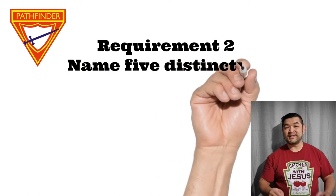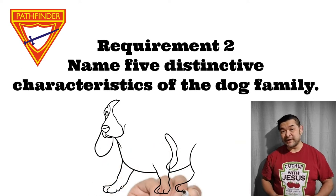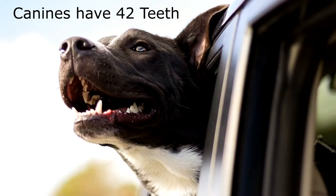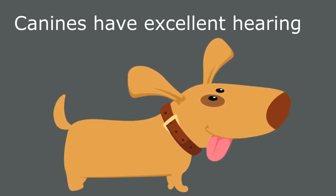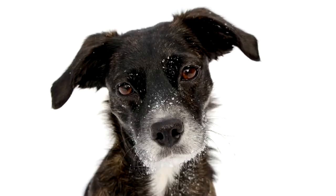Okay, requirement number two. Name five distinctive characteristics of the dog family. Here are some interesting facts about canines. Canines have 42 teeth. They also walk on their toes, and they have four claws on their hind feet and five in the front. Canines have excellent hearing due to their ear flaps called leathers. They have a great degree of ear mobility that allows them to quickly determine the exact origin of a sound, and they can detect sound much faster and at a distance four times greater than humans.